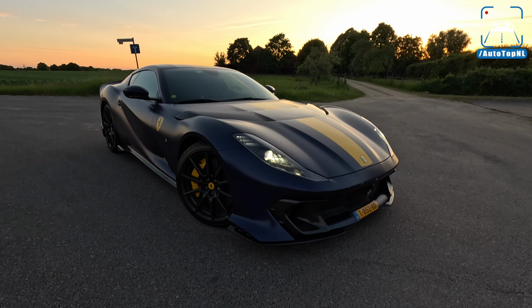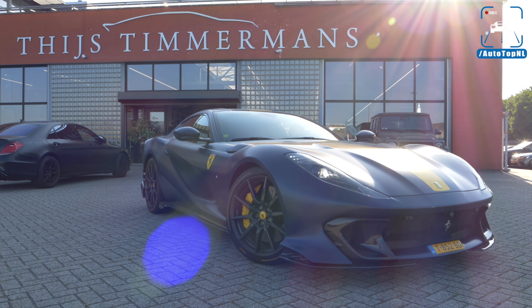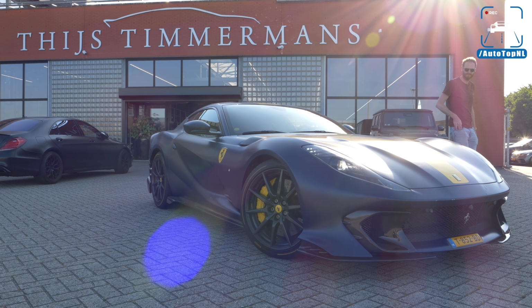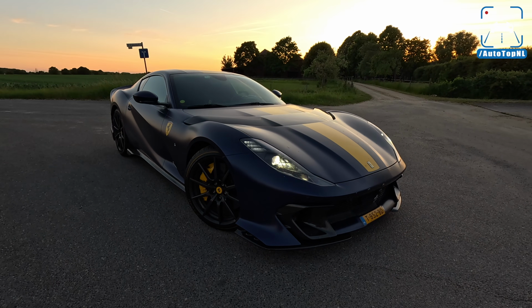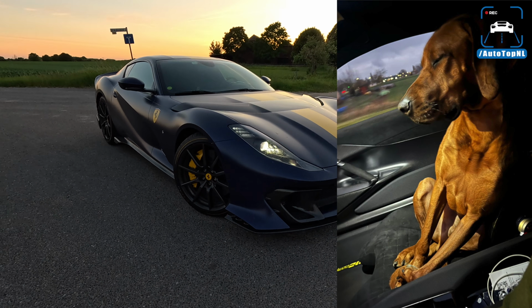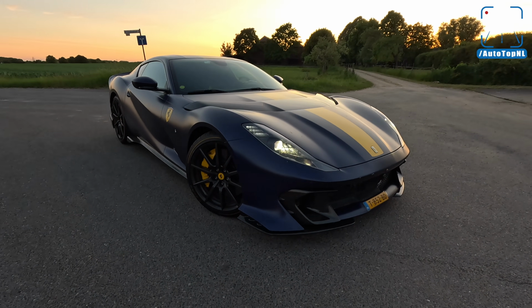So let me start by saying a massive thank you to Thijs Timmermans. We've borrowed a lot of cars over the last few years, and there have been some really cool ones, but this one has to be the king. This is his personal car, and I cannot thank him enough for letting us have a go. This is super special. He uses the car properly. He's done like 60,000 kilometers with it, and he drives the crap out of it, which is awesome. It's not a garage queen.